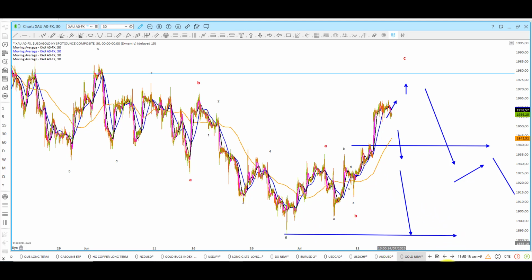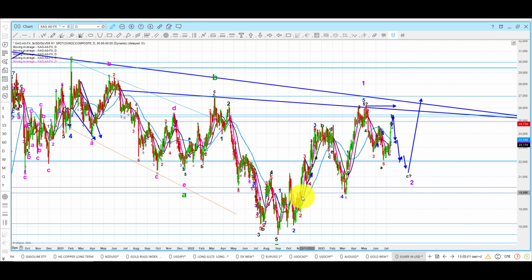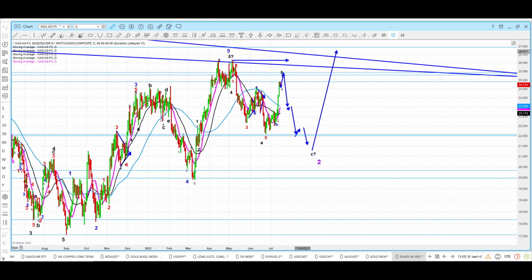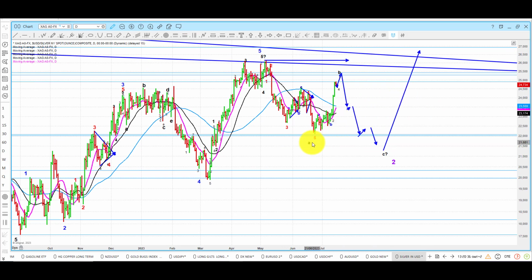Okay, so that's the chart of spot gold. Here's the chart of silver. That's the daily. That is giving us 1, 2, 3, 4, 5. That's an A. I suspect a B is in play, and we should witness a sharp reversal C. That is the best reading that I have for it at this point.